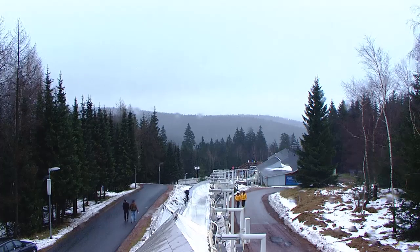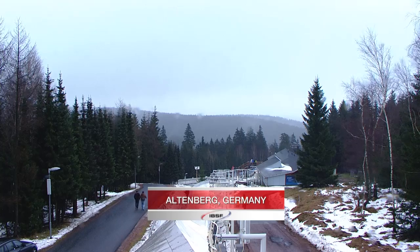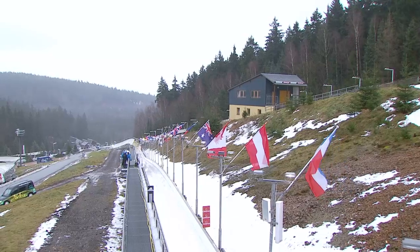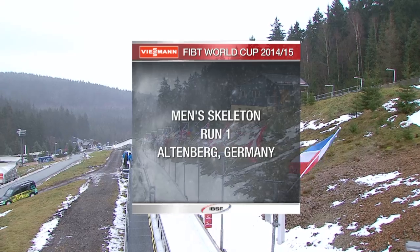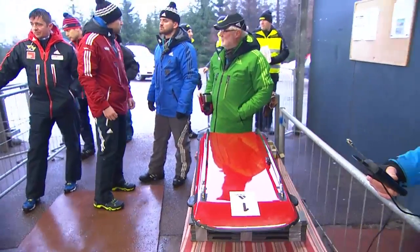World Cup number 3 for men's skeleton. Altenberg in Germany on a windy and drizzly Saturday morning is the venue. Good morning, everybody. 28 sleds in our field today from 14 nations, 10 rookie sliders and 4 World Cup debutants, all ready to take on what is likely to be a wet and icy downhill water flume.